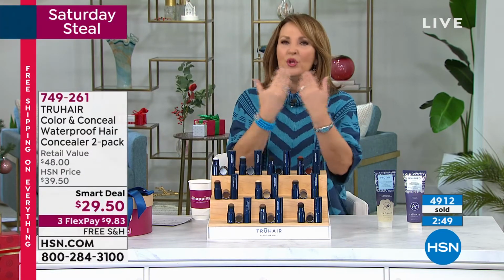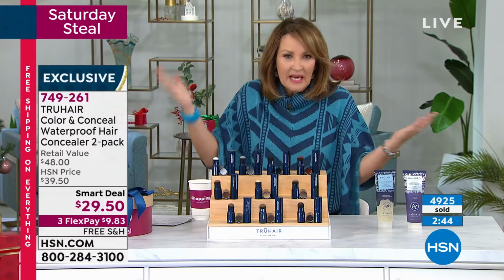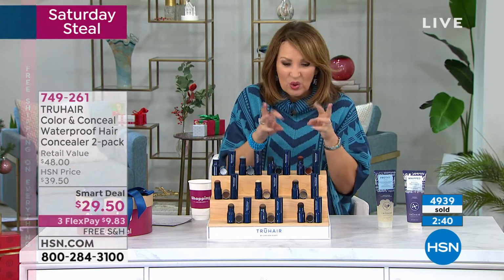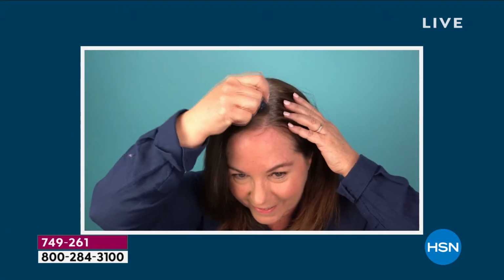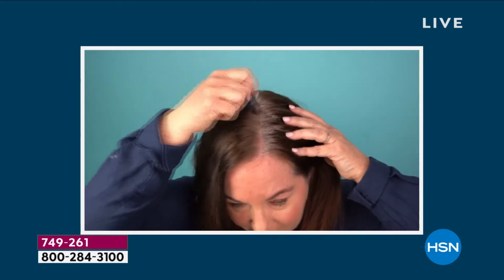So again, when you part your hair, if you're seeing a lot of scalp, you just touch up, and you can't even see it. It completely covers it and it stays on. It doesn't look fake. I've tried all kinds of things, Chelsea, we all have. I've tried different sprays. Nothing works as well for me personally as this has worked.